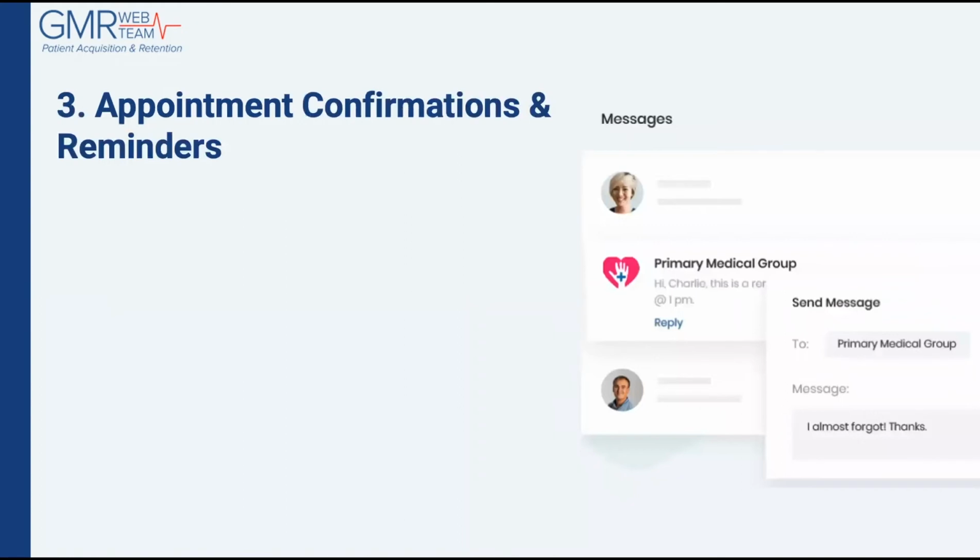Another touch point is reminders for the appointment, right? Patients have made their appointment, and we don't want them to forget, right? So I highly recommend setting up appointment confirmation reminders via text because it really does help reduce no-shows. Missed or canceled appointments result in less revenue for your practice, right?